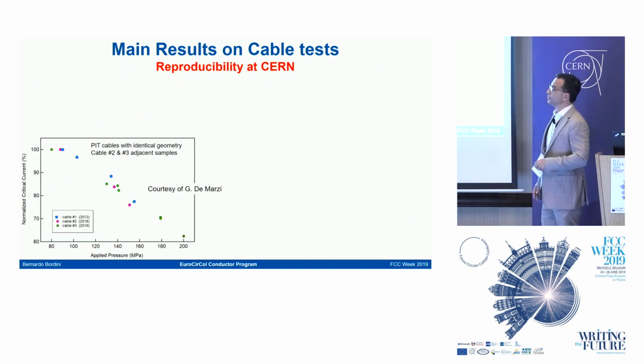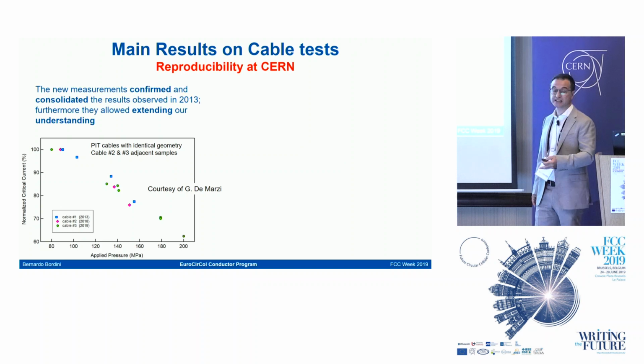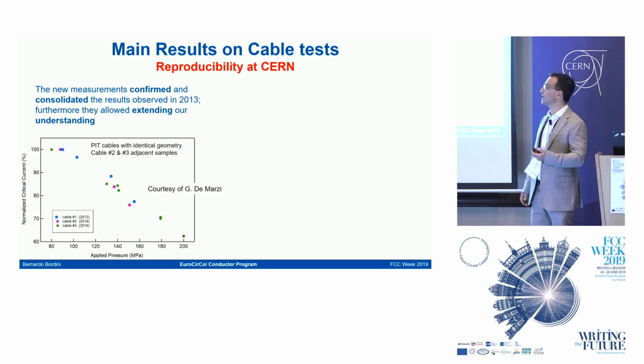We also were able, thanks to our EuroCirCol program, to demonstrate the reproducibility of the CERN measurement. So we tested 3 similar cables. One was the original one from 2013, and 2 additional PIT cables, and we were able to reproduce the results. Besides confirming and consolidating the results, we were able to extend our knowledge.